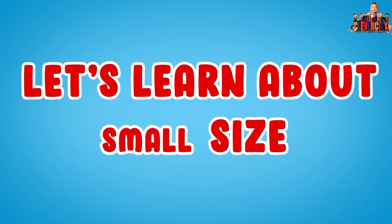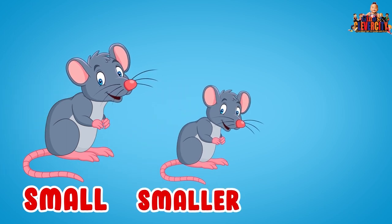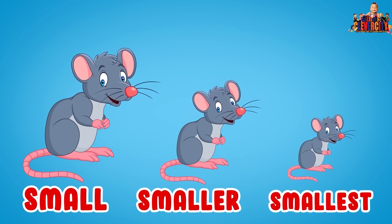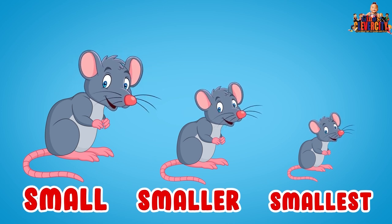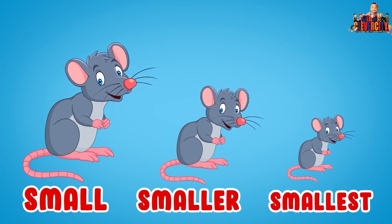Let's learn about small size. Small. Smaller. Smallest. Small. Smaller. Smallest.